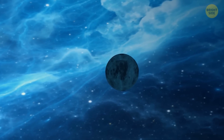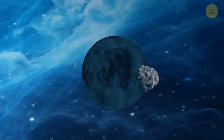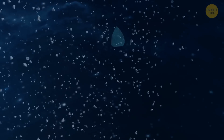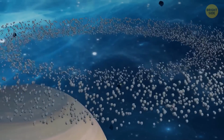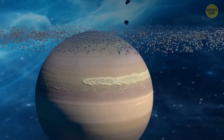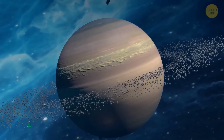Another theory is that rings formed from dust and debris of a moon that ended up destroyed by a big impact, maybe by an asteroid or comet. Or perhaps the rings are there because once a moon fell apart because of the tidal forces coming from its parent planet itself. If these rings formed at the same period as Saturn did, they would have had more than 4 billion years to collect a bit of debris and dirt coming from micrometeorite collisions.